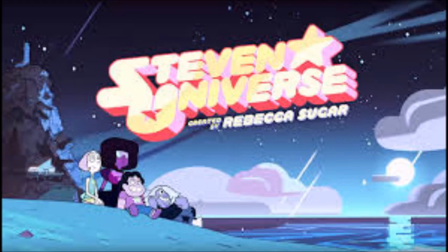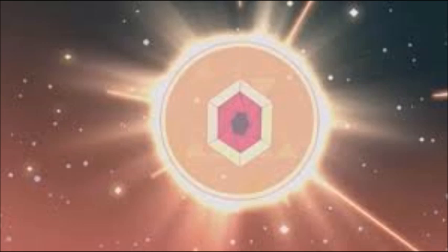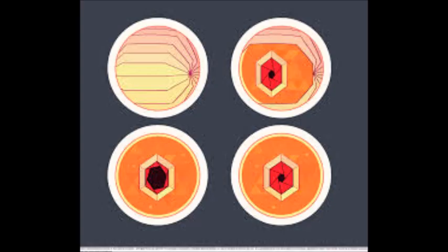Today we're going to be discussing if the Red Eye could be a Homeworld ship. The Red Eye was shown in one of the first episodes of Steven Universe. I've seen barely anyone pay attention to the Red Eye and question its purpose. So today I'm going to take my own spin on what I think this thing's purpose is and what its significance could mean for later episodes in the show. So please sit back, relax, and enjoy today's Steven Universe Theory.